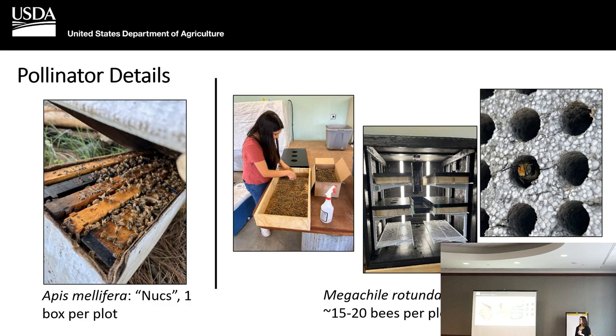And for the alfalfa leaf cutters, to the right, we raised and reared our own alfalfa leaf cutters. You can see our staff member, Rihanna, here assembling an alfalfa leaf cutter egg incubator box, where we placed it in our fancy incubator. And then 21 days later, out popped and hatched all the cute little leaf cutters. We supplied one nesting board per pollinator cage and then placed 15 to 20 bees biweekly per pollinator cage.